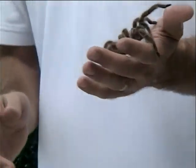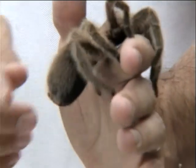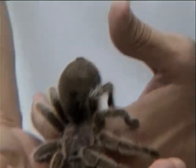The second thing they'll do is they'll take their back legs and they'll flick off these little hairs that are on the back side of their abdomen.